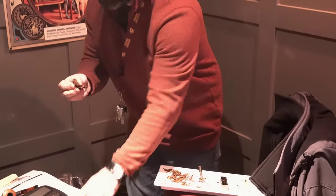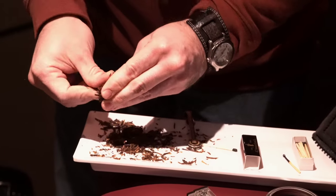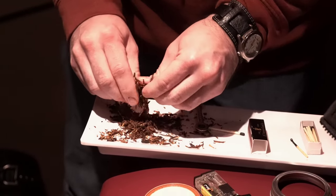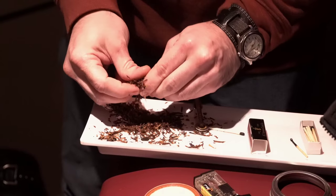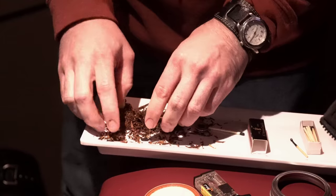Anybody have any questions? You don't have to wait to the end if you have questions now. Nothing yet? That's the same tobacco, right? Same tobacco, yep. And this is a Virginia Perique in coin form. I love it. It's been one of my favorites for a long time, especially good with some age.